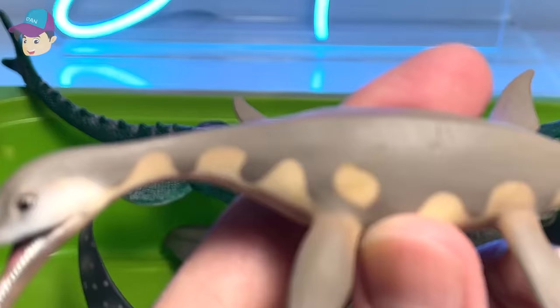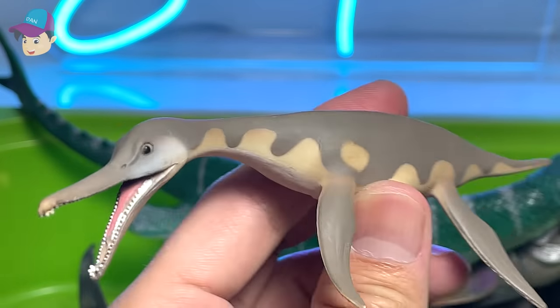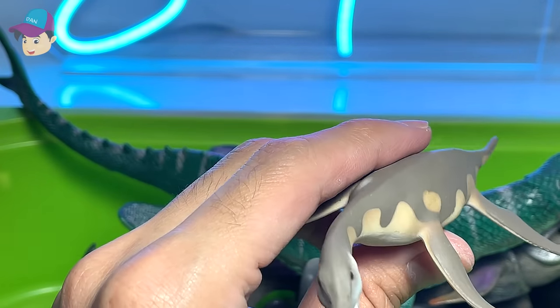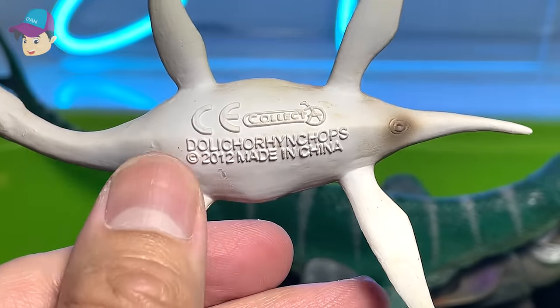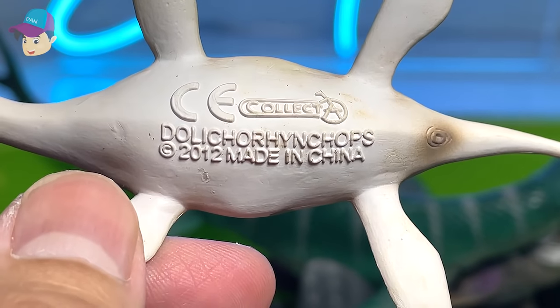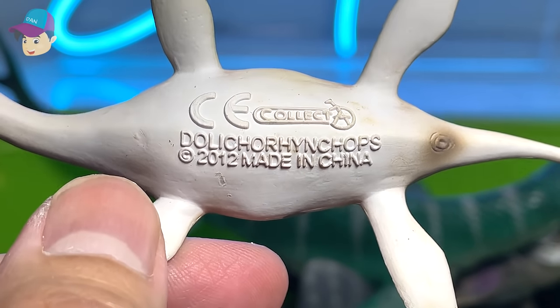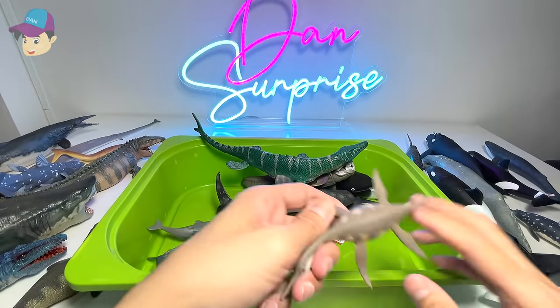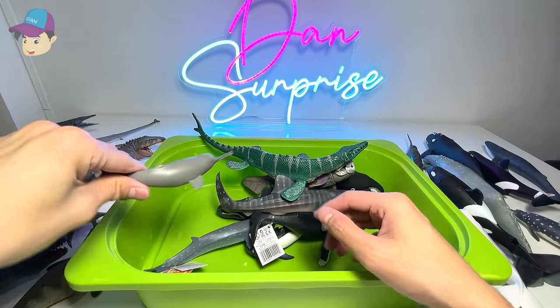Wow, what is this? I can't really remember the name of this prehistoric marine reptile. I think it's known as a Dolichorhynchops. Let's see. Yeah, that's right. The name is written right over here. All right. What else we've got?